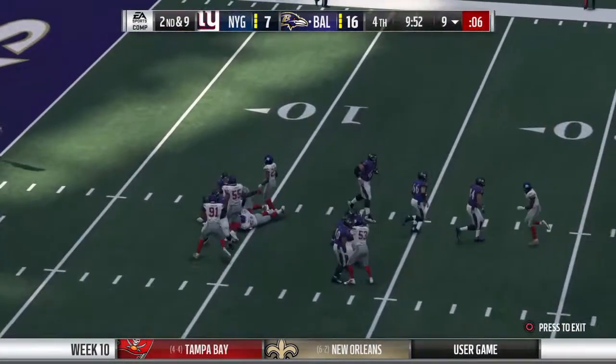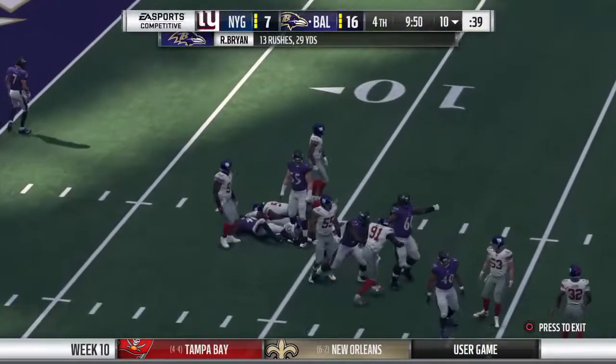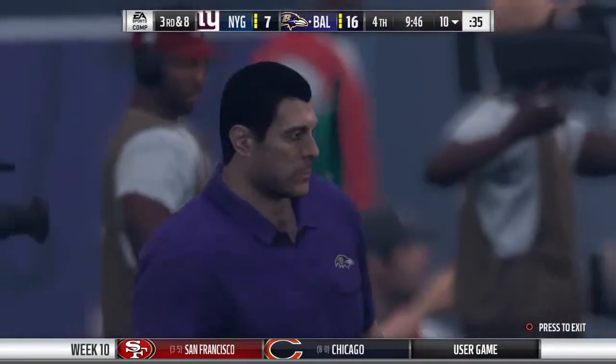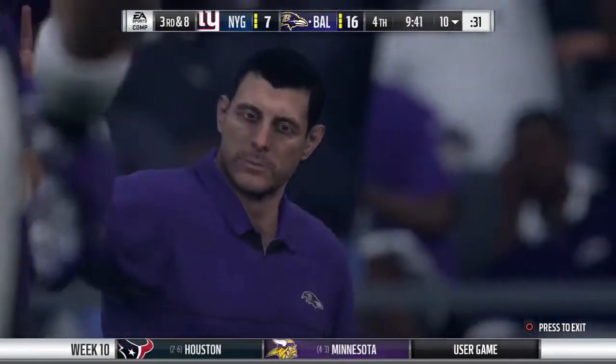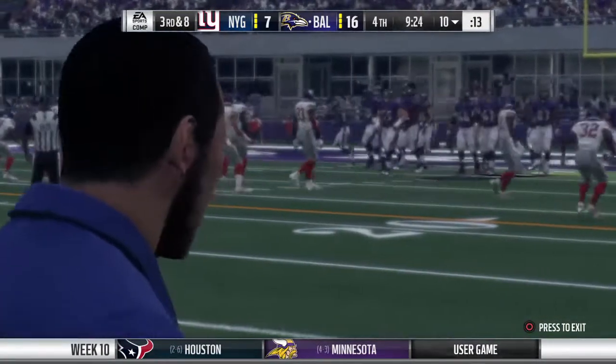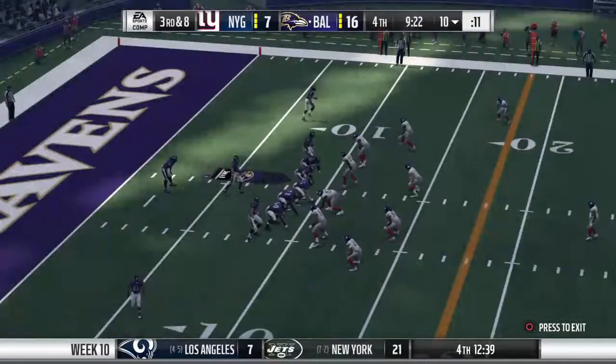A handoff as they run the counter play. Trying to find a lane, but instead he'll get back to the line of scrimmage and no more. Officially no gain on the play, and they're left with a 3rd and 8. The Ravens on 3rd down. They've struggled to the tune of 2 for 8 so far. This is 3rd and 8.